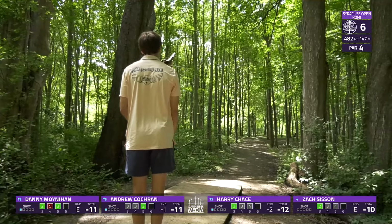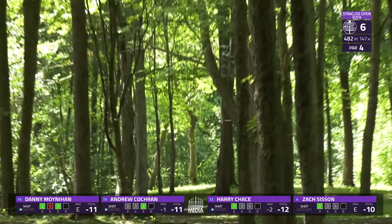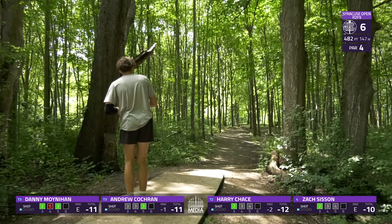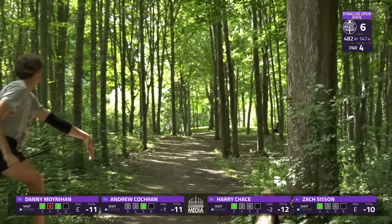A lot of people will play like a pitch forehand hyzer up to the right. I've had the most success with a roller getting way down there. But Harry just smokes this down the pipe. Wow, yeah. Such a great straight backhand thrown there.